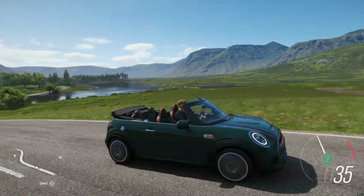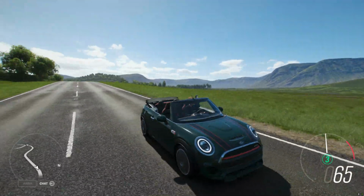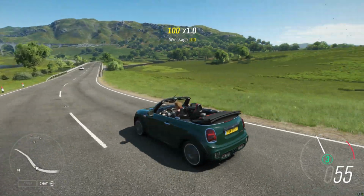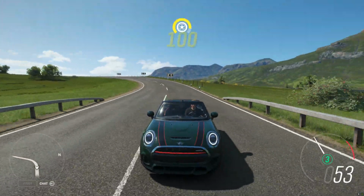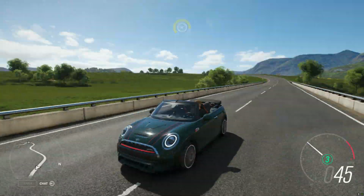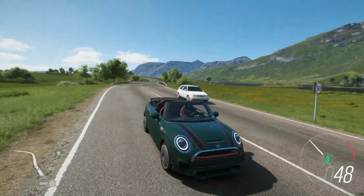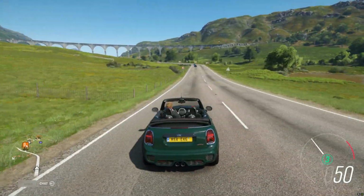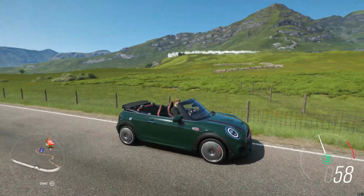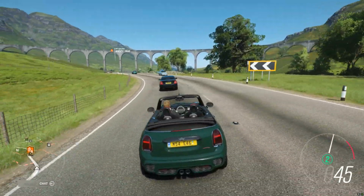But this is the new 2018 one, which is like facelifted. I don't know if it's technically a facelift or a brand new car, but it definitely has a new look. The Union Jack taillights for the 2018 or the new Mini, that's different. Even the stock front end is closer to the way the JCW from the previous one looked. New headlights, they look kind of cool.